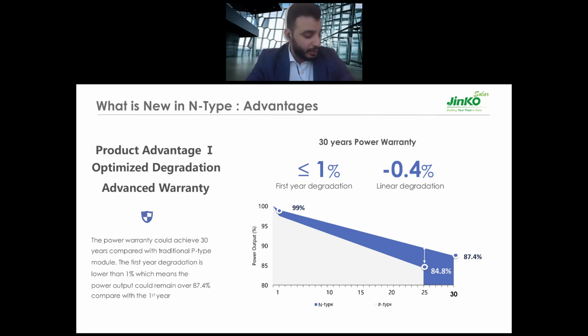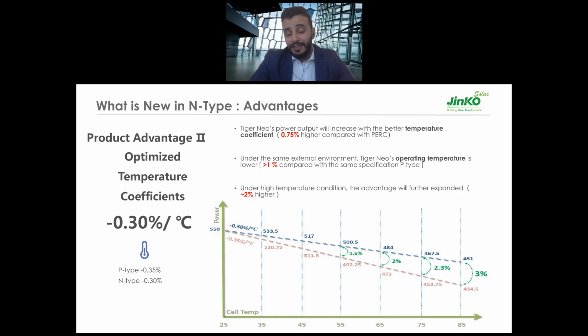And if you calculate the extra amount of energy that you're going to get throughout these years, from year 1 until year 25, or the extra 5 years that we are adding on top of our production warranty, it adds up to a very vital and important point of comparison.